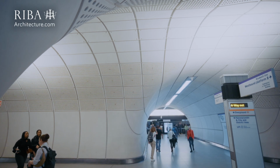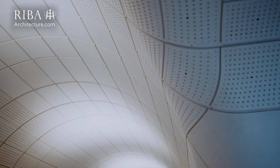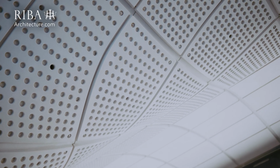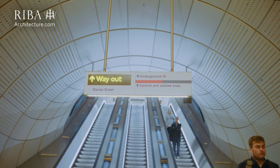The cladding itself is intended to be permanently in place, and if people want to look very closely, the cladding has lots of holes in it, and behind that is acoustic mat, and that's to make sure that the noise levels within these spaces are at a very comfortable level.